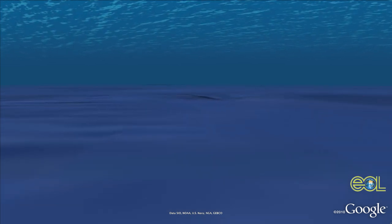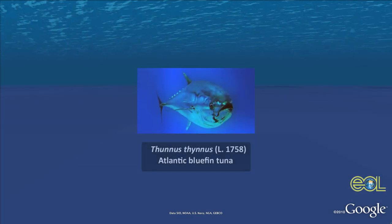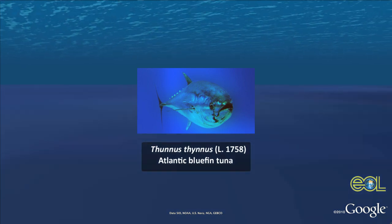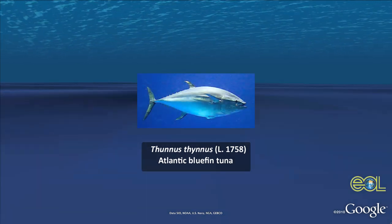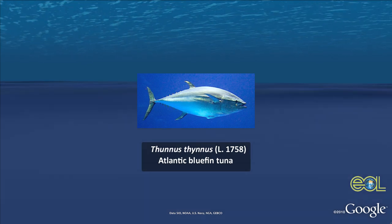Atlantic bluefin tuna are stunning animals. Picture the most beautiful streak of blue and purple and azure. Molly Lutkavage is a biologist at University of Massachusetts Amherst. These are torpedo-shaped fish. They can attain sizes of upwards of, over 1,000 pounds.